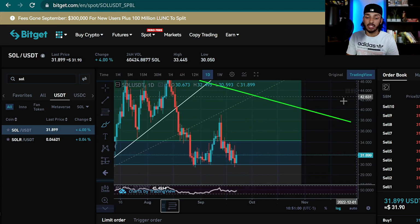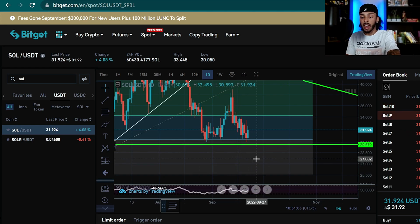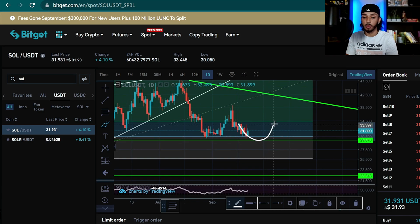I would say that one of the more risky ways to play this is to go ahead and start purchasing now and establish a stop loss below this level of support. And I would say right around $29.65 would be a good level. What this means is that if you're buying here, you're betting that we're going to start to see this double bottom play out and we start to push to the upside.